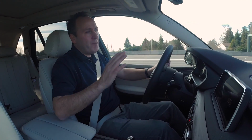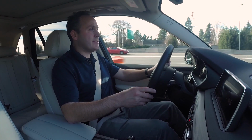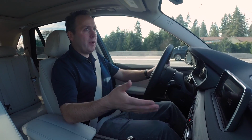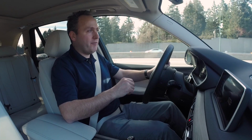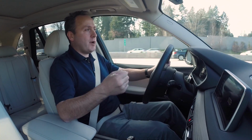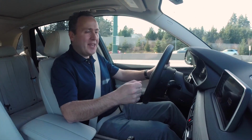Now, the things that I'm not terribly fond of on this car are really more just BMW eccentricities, like the fact that if I keep the car on and I get out of the vehicle, when I close the door, it shuts the car off. So I get back into the vehicle and I try to drive and it won't drive because it shut the car off automatically. That's really annoying.